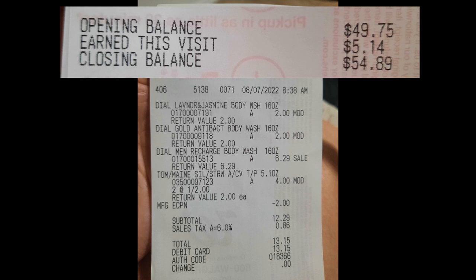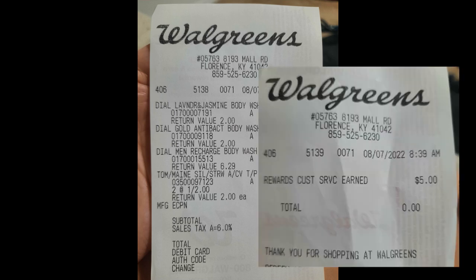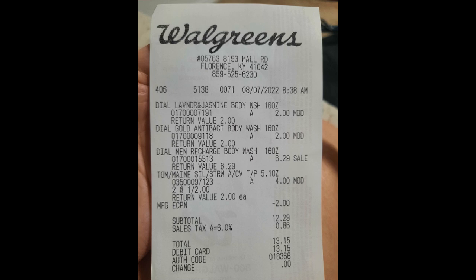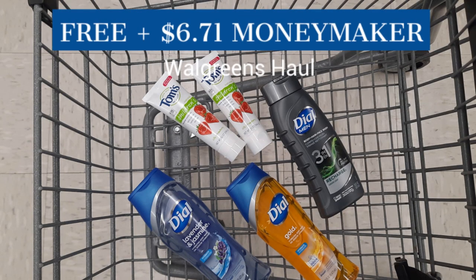I ended up getting back $5 in Walgreens cash for the Tom's. I ended up getting back the $5 register reward, no problem. And then for the booster, she just went ahead and credited me the $5. On top of that, once I submitted to Ibotta for the $4 back between the two products, I ended up making $6.71.